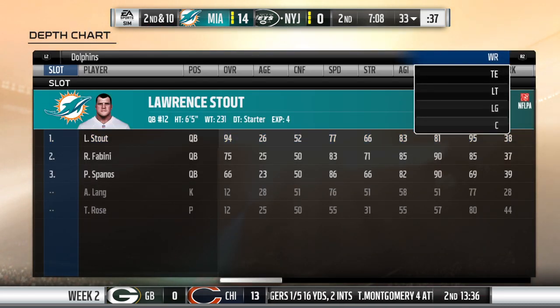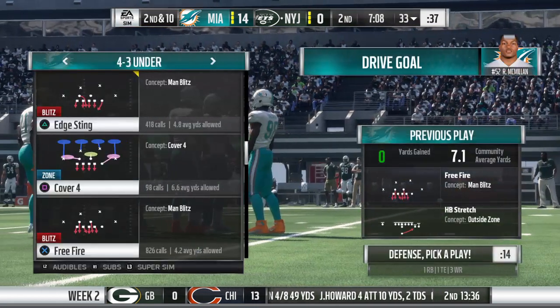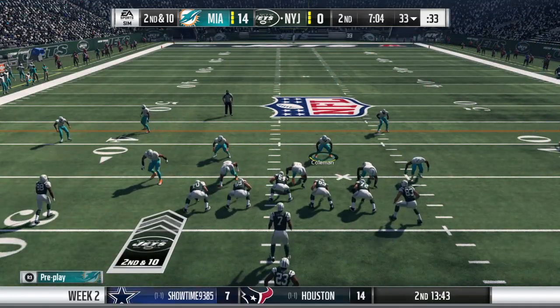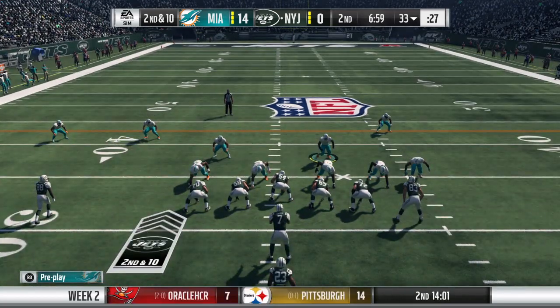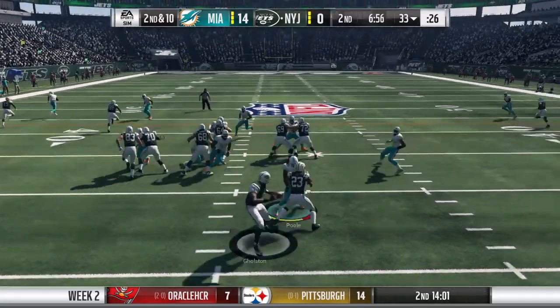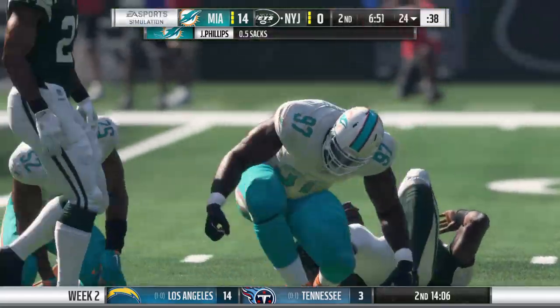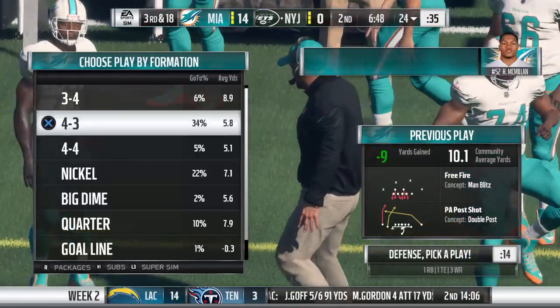At least 3 points, get that 0 off the board. Let's go! On play action, they'll throw. Rush coming, and he's taken down. Jordan Phillips coming up the middle, gets him there for a loss of about 9.